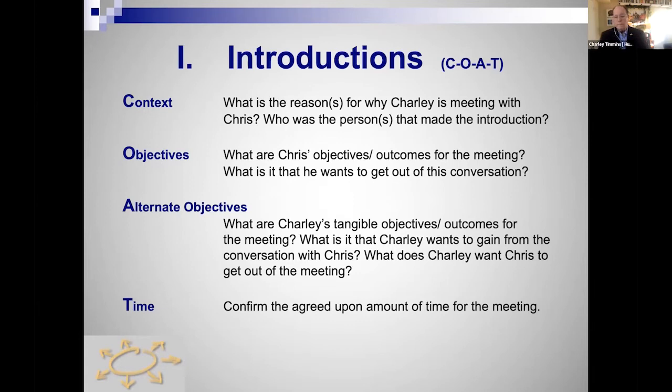We confirmed the amount of time. We created the context of Pat referring, or Bob Jarvis referring me, suggesting that I talk to Chris. I asked Chris, what do you want to get out of the meeting? And then I turned around and said, we'll do that, and here's what I want to get out of the meeting. So now it's all established. How did that make you feel, Chris, that introduction?